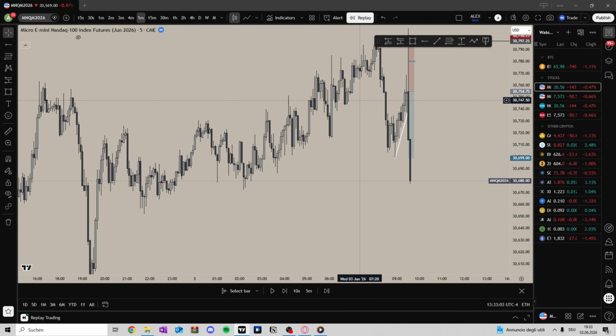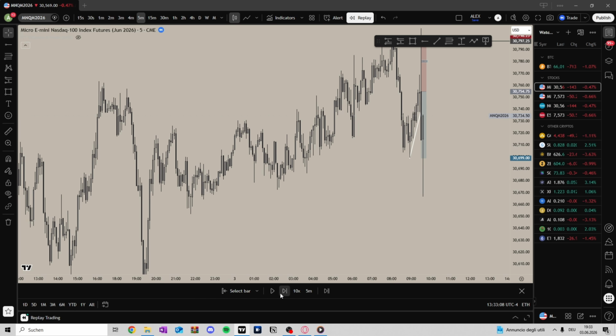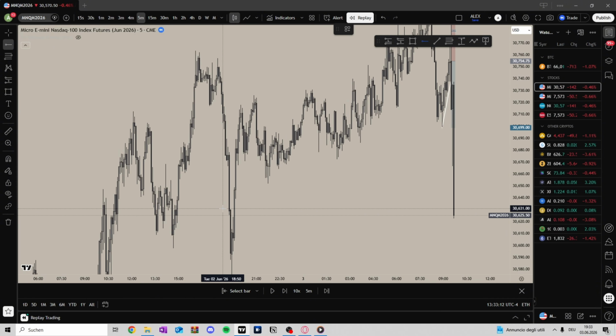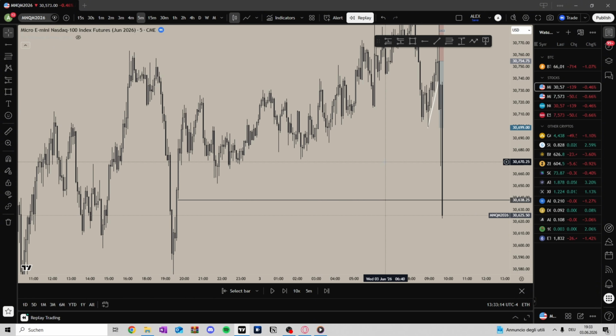But as you can see, if we go on the 5-minute and click through it, eventually it hits all this low resistance liquidity and even this 5-minute gap above and below. What I can learn from this trade is that even though we are at all-time highs, I can short. It depends on the setup. It depends on how good the setup is.